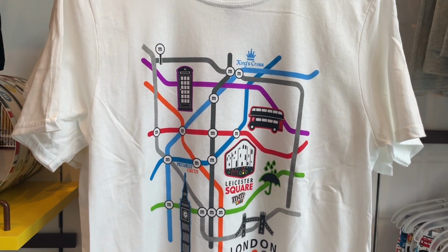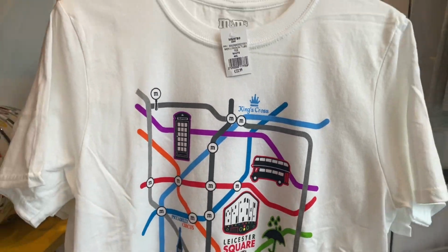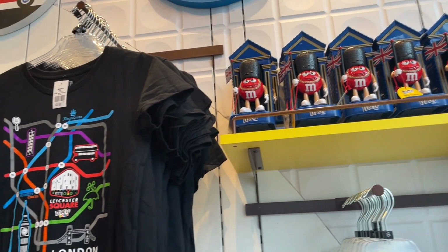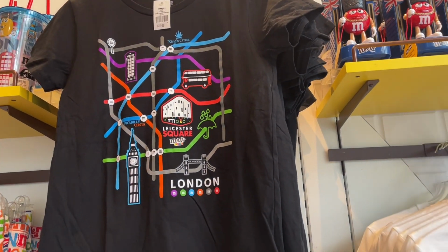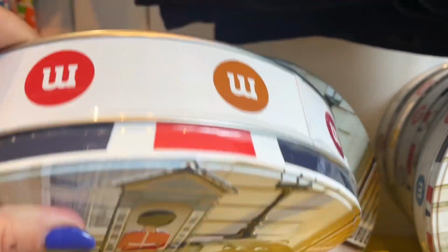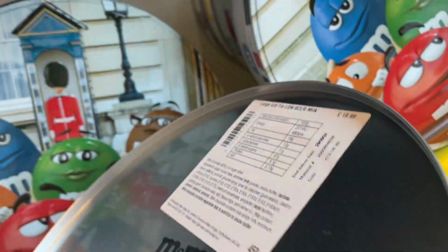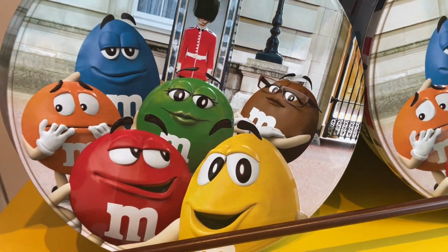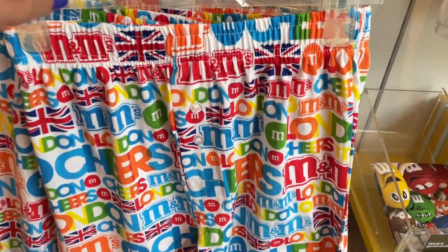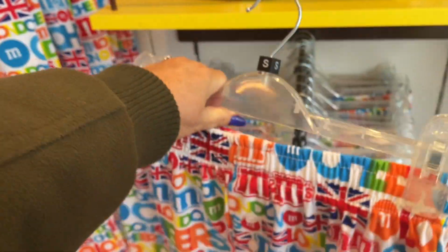And here we have a white version of the grey t-shirt, and it is £22.99. And in black as well. Let's take a look at this attractive tin. It's very heavy, would make an excellent gift, and it's £19.99. £17.99.